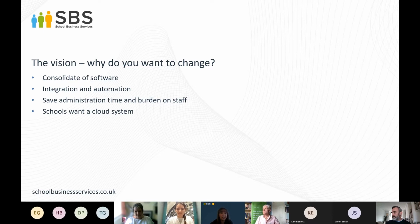The plus side of cloud systems are also no more waiting for an update. You know those times when we're told we'll get that out in the next update, but then it's delayed, and then you end up waiting 6 months for a small change. We've all been there, but cloud systems tend to be more reactive.